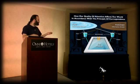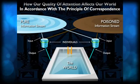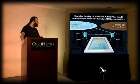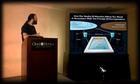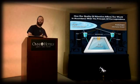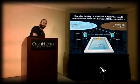This over here is the poisoned information stream like we get from the mainstream media, from scientism, from the New Age movement, from government indoctrination centers called schools. Okay? This is the poisoned information stream. Now, everybody's going to take in some form of a mixture of both of these streams. What the goal needs to be is to purify. Just like, hey, you take in bad food, you're going to have bad health. You take in bad information, the output through behavior is going to be bad. So you got to purify.